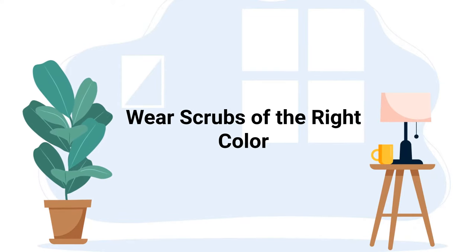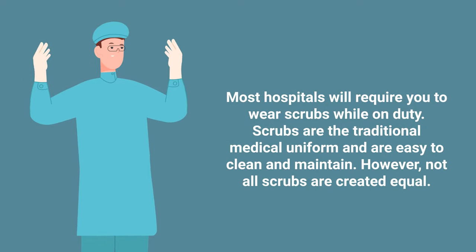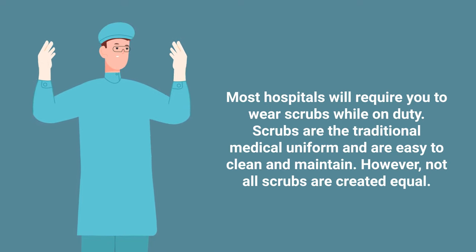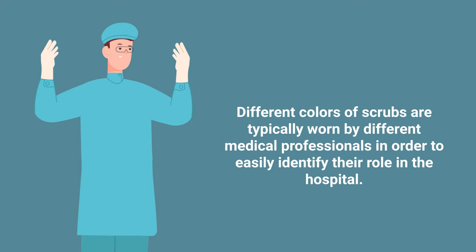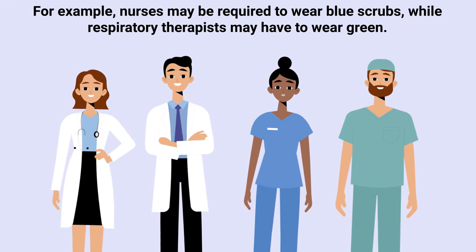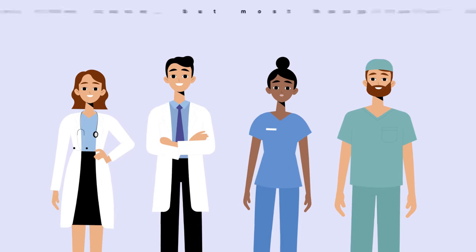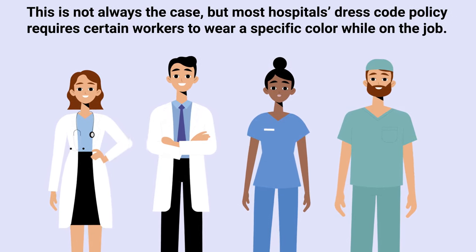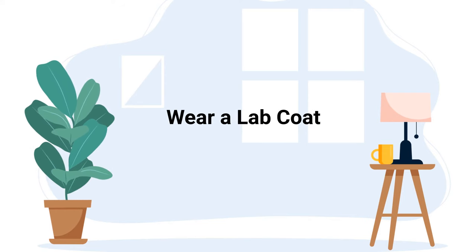The next requirement is to wear scrubs of the right color. Most hospitals will require you to wear scrubs while on duty. Scrubs are a traditional medical uniform and are easy to clean and maintain. However, not all scrubs are created equal. Different colors of scrubs are typically worn by different medical professionals in order to easily identify their role in the hospital. For example, nurses may be required to wear blue scrubs, while respiratory therapists may have to wear green. This is not always the case, but most hospitals' dress code policy requires certain workers to wear a specific color while on the job.